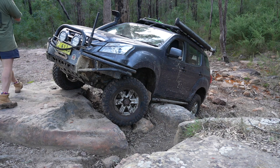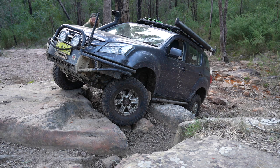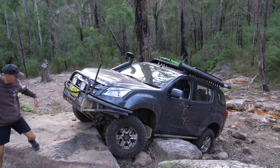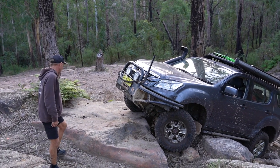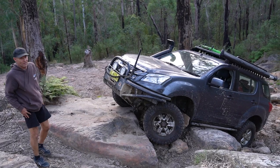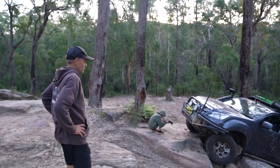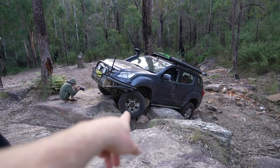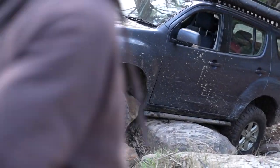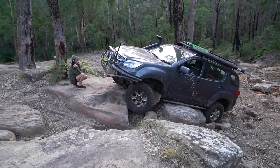Now, keep coming. It's hard to stay under there. That's a good one. See that rock that's kicked up in the gap there? Oh yeah, that doesn't help. Which has possibly pressured it. Yeah, and just kinked it out.